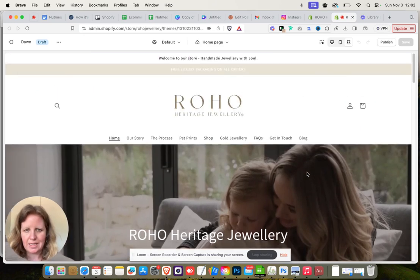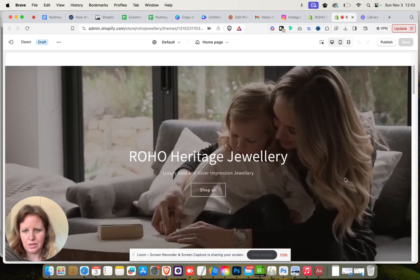Roho is a jewelry brand. They create the most beautiful silver and gold impression jewelry. Impression jewelry is where it's an actual fingerprint cast. When you buy their products, they send out a wax impression kit so you can capture the fingerprint of your little one or someone you love or even a pet.